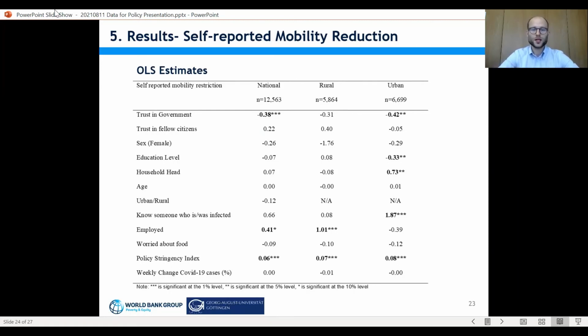On the urban side, however, we see that trust in government seems to play a role. Education level as well, the more educated at least self-report that they also do comply. Household head status is also positively associated with complying to regulations or reducing own mobility, as is knowing someone who was infected, which may point to the fact that in an urban setting, either the risk awareness of knowing someone who's infected and the high risk of the pandemic through population density is something that people think about, or maybe the fact that they know someone gives them the feeling that they themselves may carry the virus, and because of that reduce their own mobility and social interactions. Similarly, policy stringency index is quite high and significant.